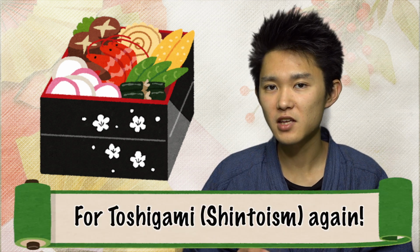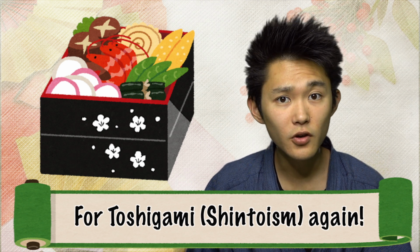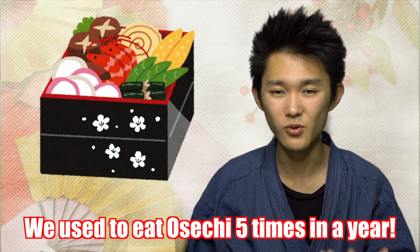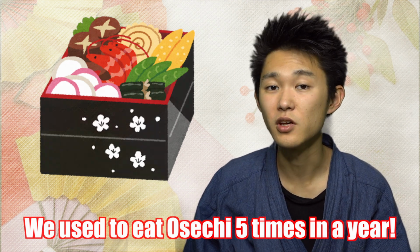But from a historical perspective, osechi was not the same as we know it in the past. Originally, osechi was dedicated to Toshigami. In addition, osechi was eaten not only on New Year's Day, but also on seasonal turning points of the year. However, obviously, the most important turning point is New Year. So today we skip other opportunities and we eat osechi only on New Year's Day.